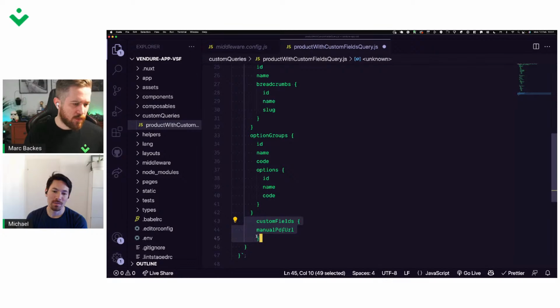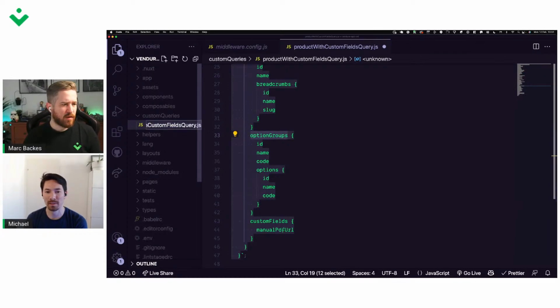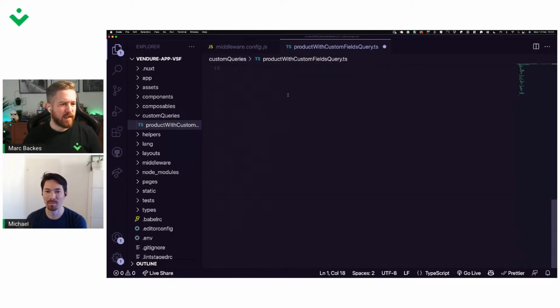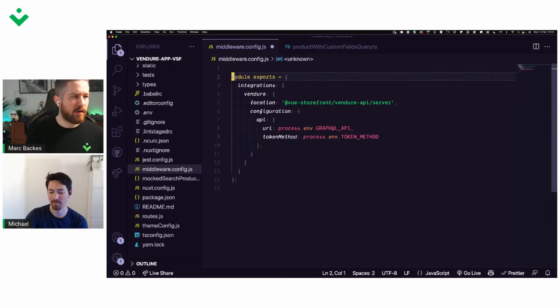And is Vue Storefront written with JS or TS? It's with TS, but it supports both. Okay. I could actually put TS here because it uses TS elsewhere. I almost thought my VS Code would crash because it loaded a lot. Okay, so now I export this query tucked away in a file, product with custom fields query, in our custom queries. All right, so now I can import that here in the middleware.